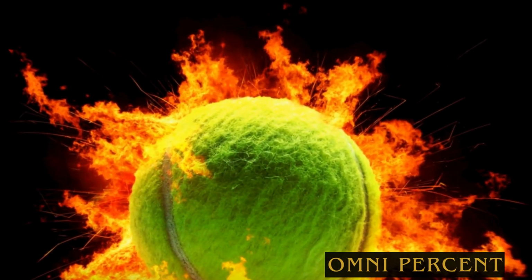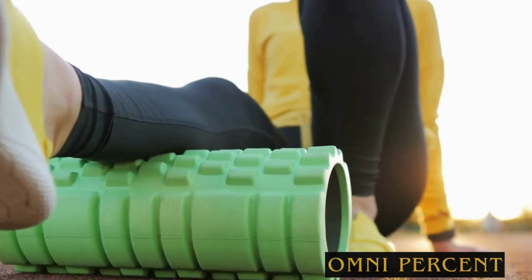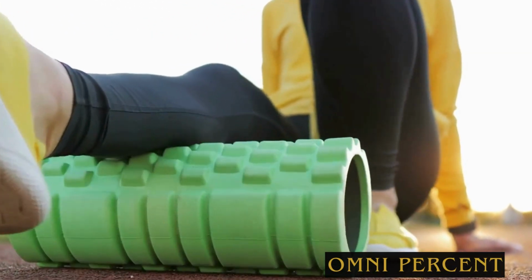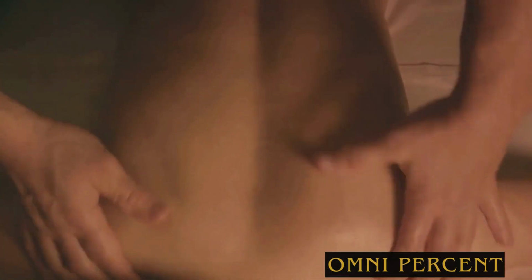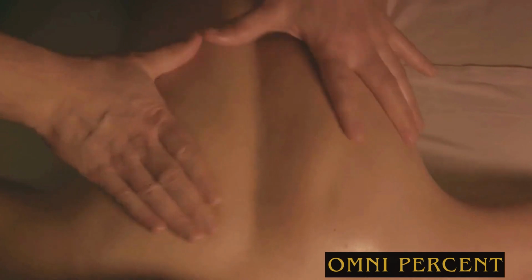Third, pack a tennis ball in your carry-on. It might sound strange, but a tennis ball can be used to relieve muscle tension during long flights. Just place it between your back and the seat and roll it around to give yourself a mini massage.